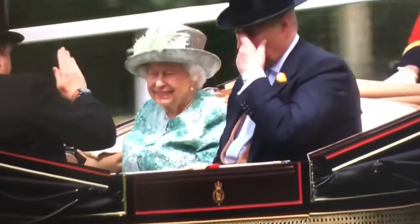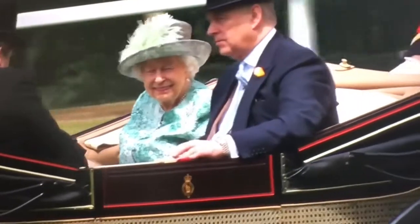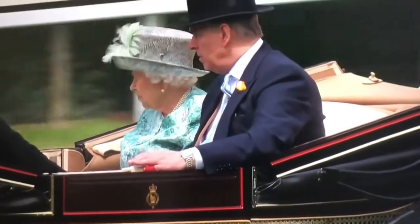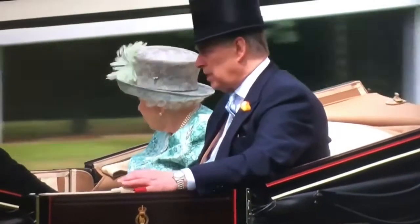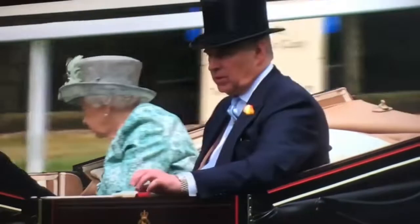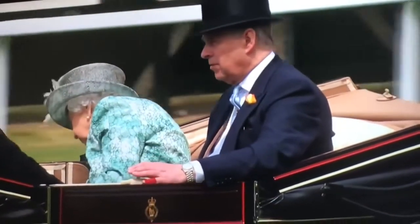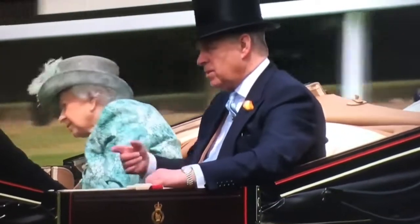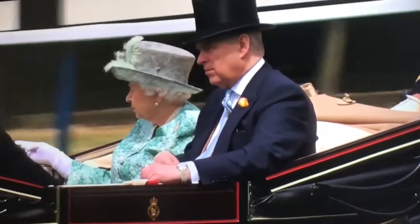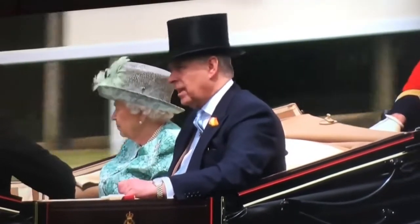Well, the Queen is joined by her son, the Duke of York, who's been a regular fixture in that lead carriage. The carriages come in order of hierarchy, which is why you will always see the Queen ride first. Usually she is accompanied by the Duke of Edinburgh, but as we know, he's now officially retired from public life. Katie, she's looking at the ground, checking that everything's alright, making sure her door isn't open, which it's not. She's in there safe and secure.